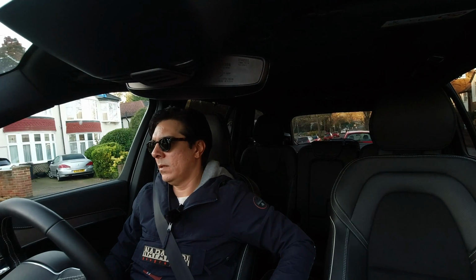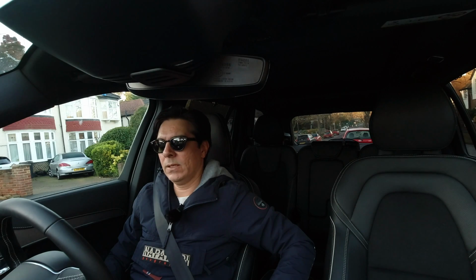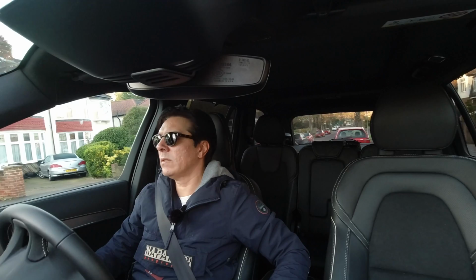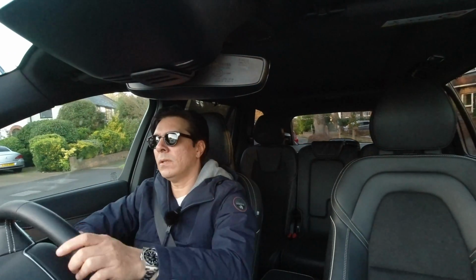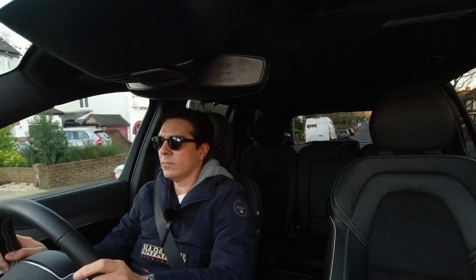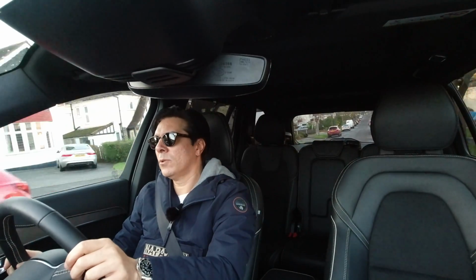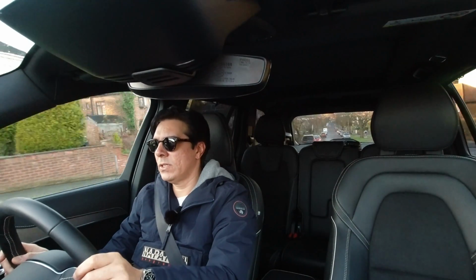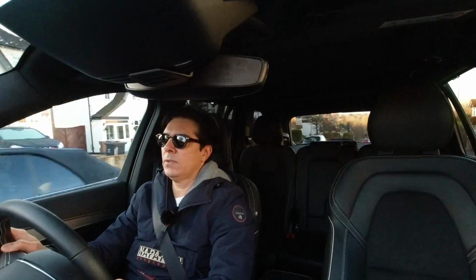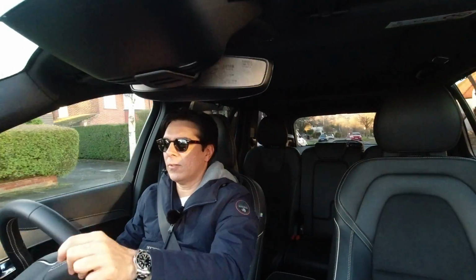Okay. He said it doesn't have air suspension, but the car lowered itself when I put it into sport mode. How is that possible if it doesn't have air suspension? Now this is in sport mode, and holy shit, it pulls and drives extremely well. Not what I expected from an SUV.